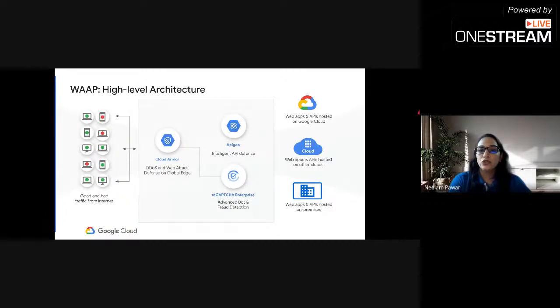So Cloud Armor is for your complete DDoS protection at layer 3 and layer 4, and it has a WAF that can mitigate the OWASP top attacks. You can also have geographic controls. Suppose you have a specific compliance requirement that your application should be available to India users only, that type of control can also be put in place. reCAPTCHA is our fraud and bot protection capability, and it is the same service Google uses to protect its own systems. Apigee is our standard API platform, where you can manage the entire life cycle, development and operation, as well as the security itself.